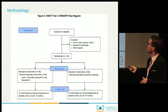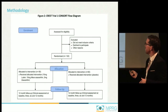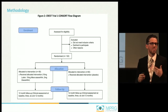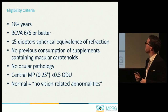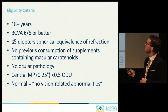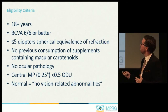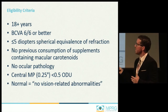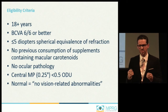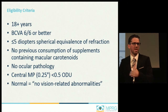The idea was we would randomize 120 subjects into either the active or the placebo intervention, and essentially we would do clinical assessments throughout the trial at baseline, 3 months, 6 months, and at 12 months. This is some of the eligibility criteria here. Best corrected visual acuity of 6 or better, so they had good vision to begin with. No previous consumption of supplements containing the macular carotenoids. In the CREST trial global, we went to massive efforts to make sure that we limited contamination in terms of confounding variables at baseline.